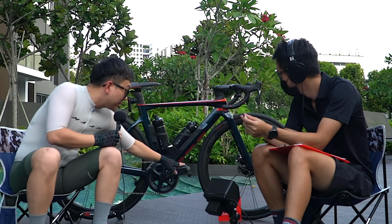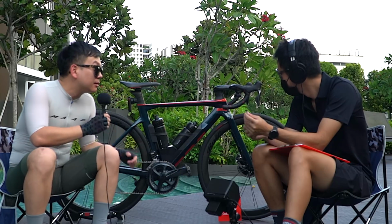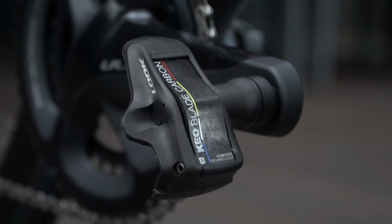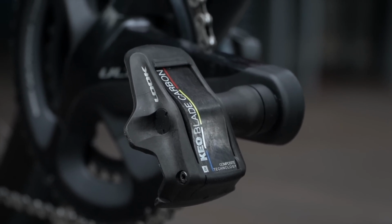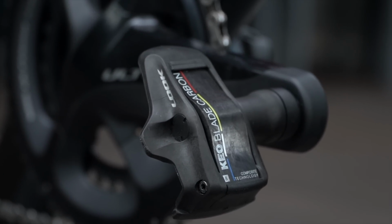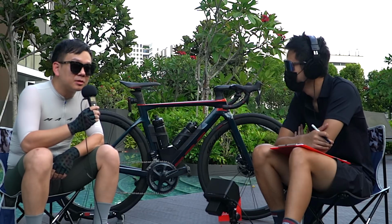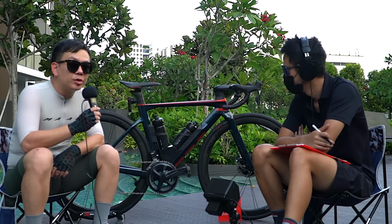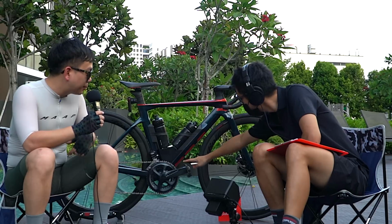I forgot to mention the Look Keo Blade carbon pedals. This is also, I was always on Shimano, and ever since I changed to this, really not looking back. It's really very decent in terms of the clipping and the stability. Only thing is you have to get used to clipping on.